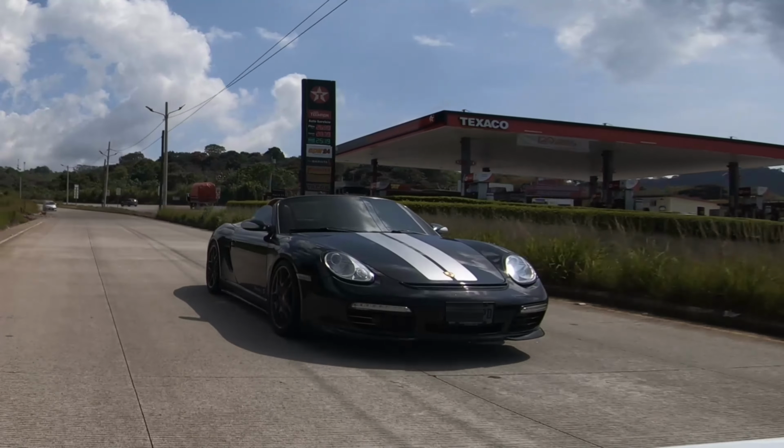I didn't experience a lot of turbo lag in the 718. There was only one point around 45 miles per hour when I hit the gas and I felt that second or second and a half of lag, but it's barely perceptible.